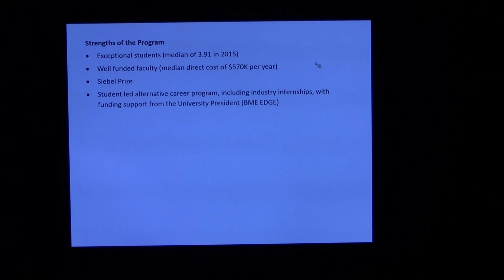So I guess some of the pros and cons of our program. So we have very exceptional students in our program. Obviously our admitted students' median GPA is 3.9, so they're really good scholars. We have very well-funded faculty, like nobody really has to worry about ever going out to find funding yourself, the PI is always there, the department's always there. There's also the SIBO award. Not every school has the ability to give out a SIBO award, and Johns Hopkins is one of them. And then there are also student-led alternative career programs.